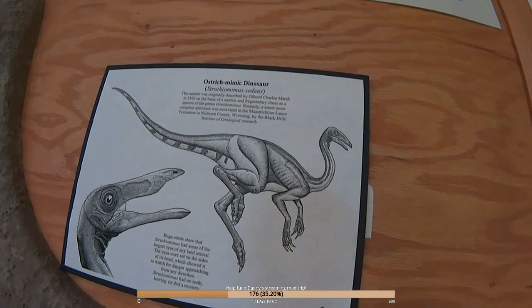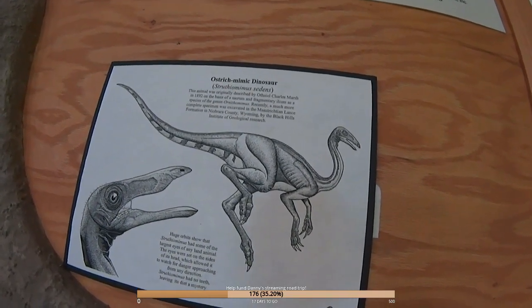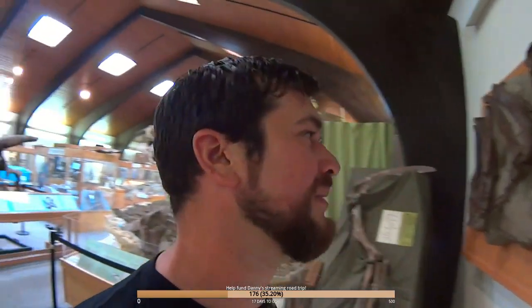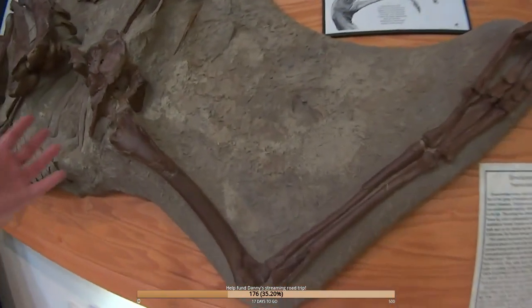But now we recognize that these animals would have been fully coated with feathers. Had feathers all over their bodies. They would have looked like a big old weird emu, but with arms and a long bony tail. Take a look, such big arms. I was not expecting this animal to be so big.